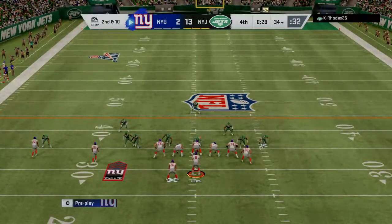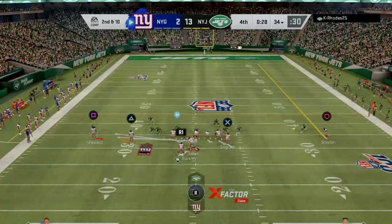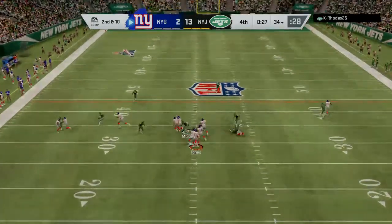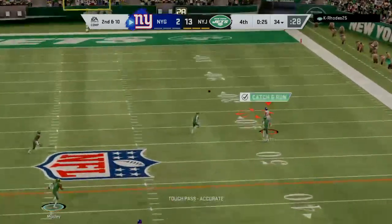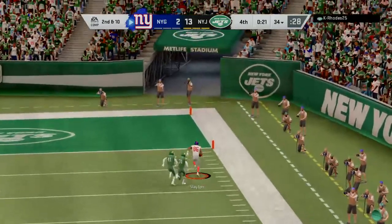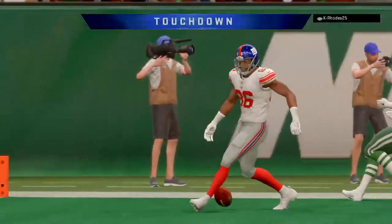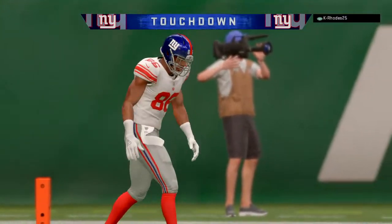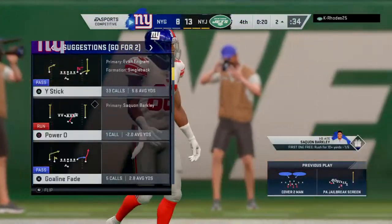Right there. From the 34, they'll come to the line on 2nd and 10. Jones throwing again. And that's caught inside the 35. And he takes this one into the end zone, and all of a sudden, here in the final minute, things get a little bit tighter.